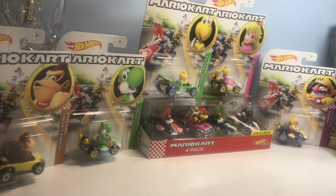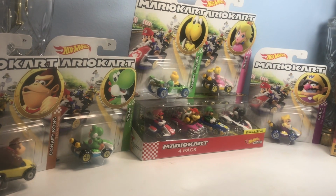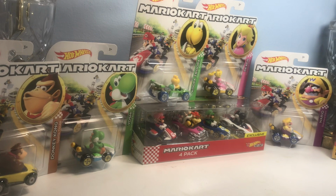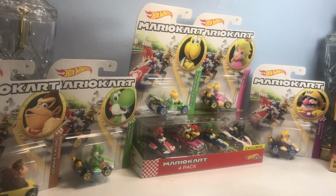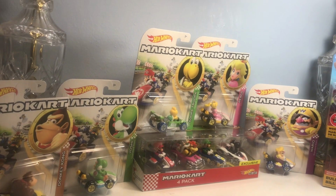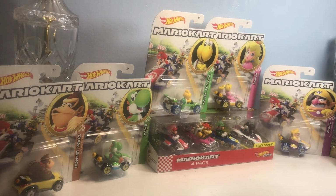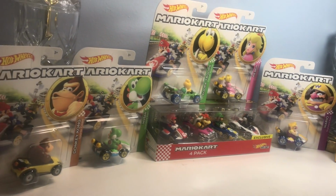Now, I've been playing Mario Kart since the beginning. I mean, I played Super Mario Kart, Mario Kart 64, Mario Kart Double Dash, Mario Kart Wii, Mario Kart 8, Mario Kart DS. I think probably my favorite is probably a tie between Mario Kart Double Dash and Mario Kart 8 for the Switch.